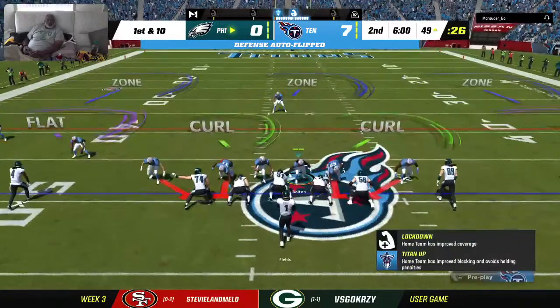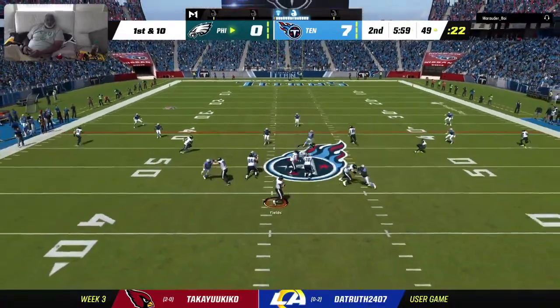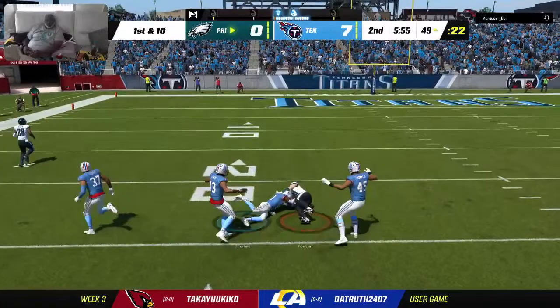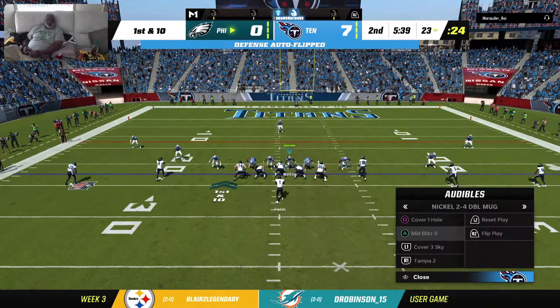So operating from Tennessee territory now. Here's 1st and 10 at the 49-yard line. Now it's Fields. That is caught. It's the tight end, Tonyan. And he goes down, but not before getting this inside the 25.